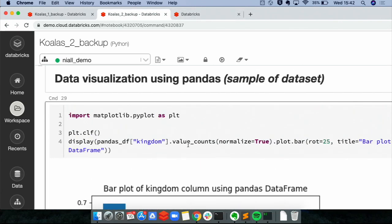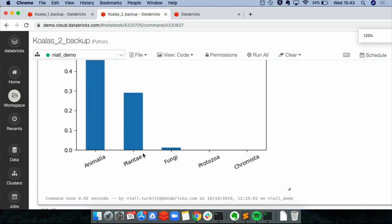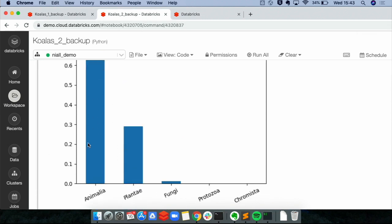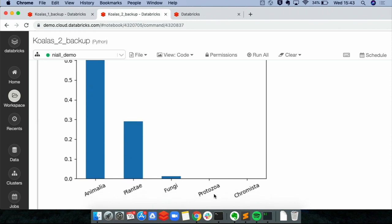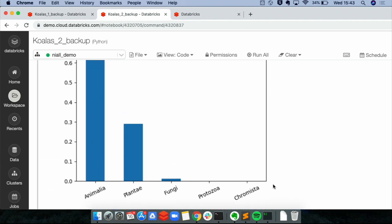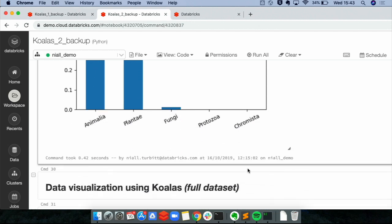So like I said, if we have that pandas data frame, we want to just make a bar plot of our kingdom attribute. What we see is that Animalia makes up a huge amount of what we're seeing, with plants and fungi making up the rest. And we then have this Protozoa and Chromista. But bear in mind this is only a subset of what we've read in as a total.